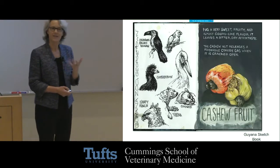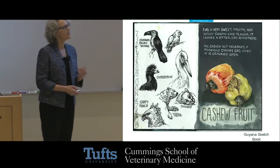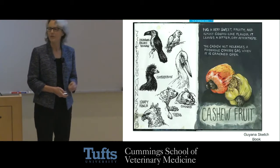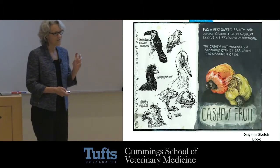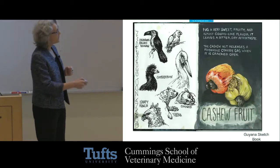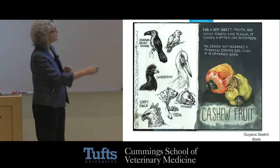And this is something, if as a scientist, those of you who are science students, if you haven't done any drawing, it's really worth practicing because it will help you learn everything from anatomy to even just remembering something that you saw. If you know anything about cashews, sorry, I'm not getting the pointer to work.